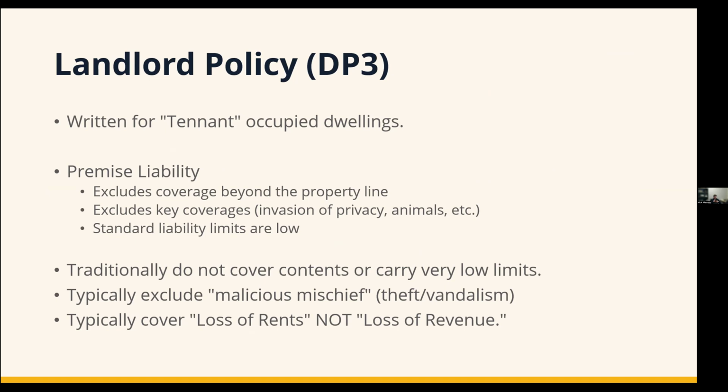They also tend to exclude animals and pets. So if you are a pet-friendly property, then they're going to exclude dog bites. If somebody sneaks a dog into your property and breaks the rules, the contract still states that they're not paying that claim.